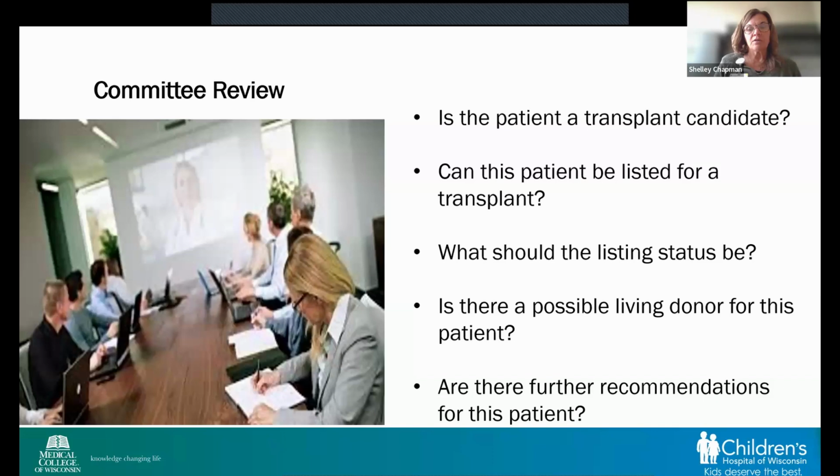Or perhaps the team may say the patient needs to show good adherence for a time frame before they will be deemed a candidate for transplant. And the patient can meet with the team and show that good adherence for a period of time and then be brought back to the committee after a good period of adherence and then deemed a candidate afterwards.